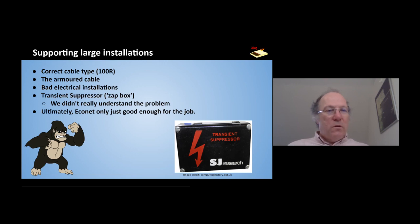We sold the transient suppressor to try and help people with Econet line driver blowing up problems, which was a problem when people got lightning strikes nearby. Unfortunately, we didn't really understand what the problem was, and although the transient suppressor would have suppressed transients induced in the cable, that wasn't what the problem actually was. So I apologize to anyone who bought a transient suppressor. It wasn't the solution to the problem. In fact, if you installed it the way we recommended with an earth stake, it actually made the problem worse.